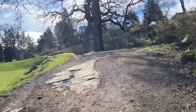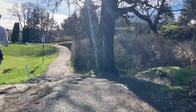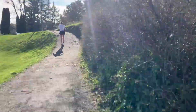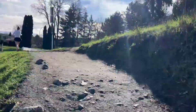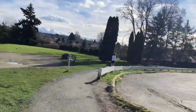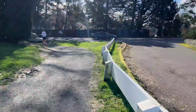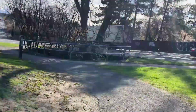Up we go. Quite undulating, this route. That's why I like it. You get to do some topographical walk breaks.